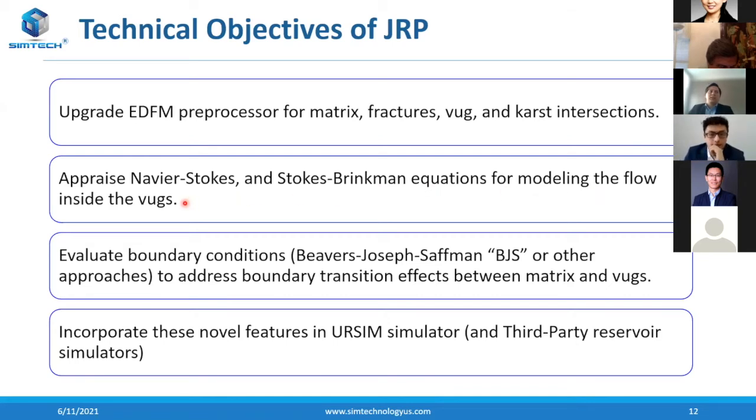We plan to address the boundary conditions such as Beavers-Joseph-Saffman and other approaches if necessary to address the transition between the matrix and the vugs. And of course, we will incorporate these novel features in our URSIM simulator and eventually in some third-party reservoir simulators.